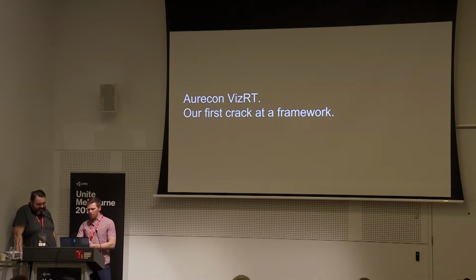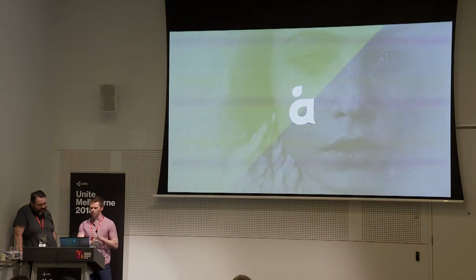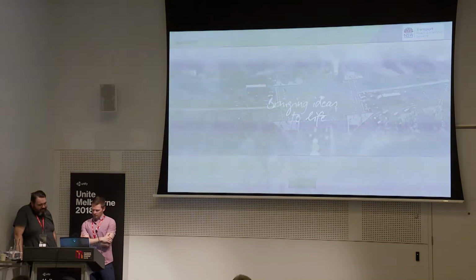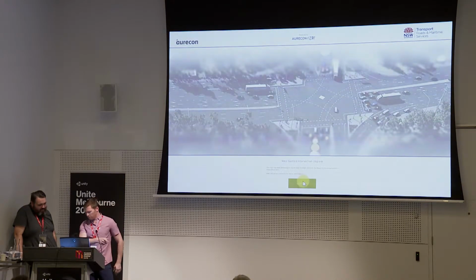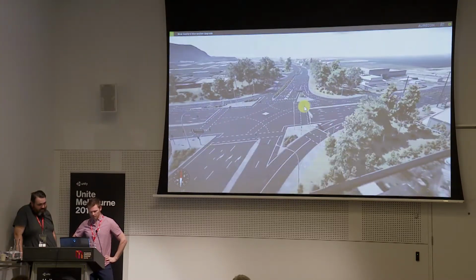Okay, so all of that led us to what we called Oricon VisRT. That was our first go at a serious framework. We built VisRT probably about 4 years ago now, and this is an example of what it looks like. So we went from that first one to this. And it's the same project, by the way, so you'll also see the increase in visual fidelity that we managed to squeeze out of it.